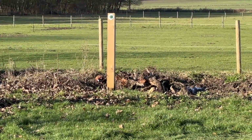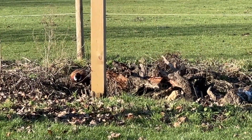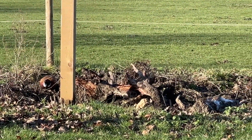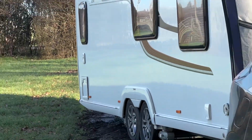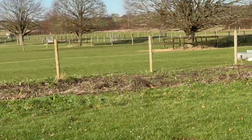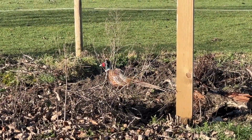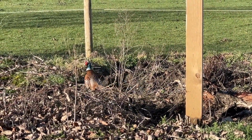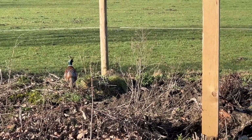Can you see him? Take a look, a bit closer. Can you see him hidden there? Yes, a friendly neighbourhood pheasant. I think that noise and the movement of the big white box is making him move. Doesn't look all that bothered though.